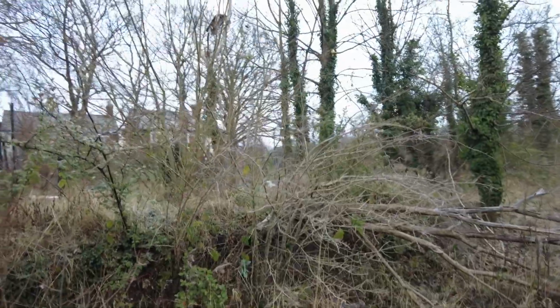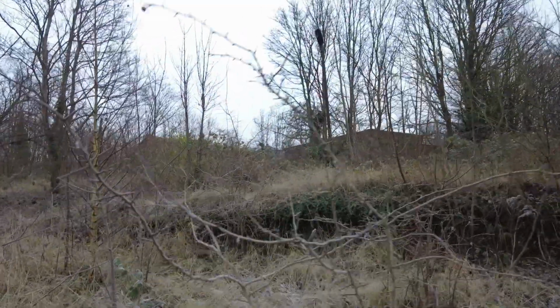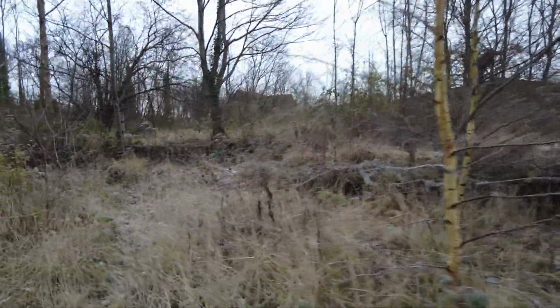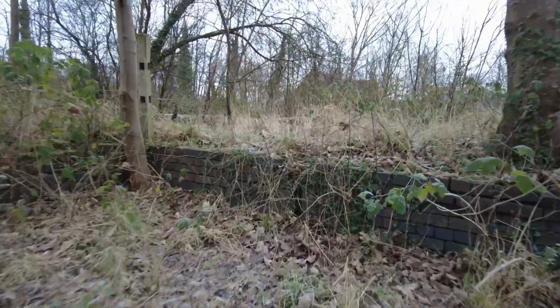So yeah, this is very interesting up here. You see in the tree there are the old lights that would have lit up the station. There's another one in front of us, look, it's like Mr. Tumnus, isn't it, in The Lion, the Witch and the Wardrobe. Another one there, and we're just coming to the end of the station platform here. There's a slope there, but if you keep walking around, oh, well, up here, look, you can see there is, oh, that's a tree down.